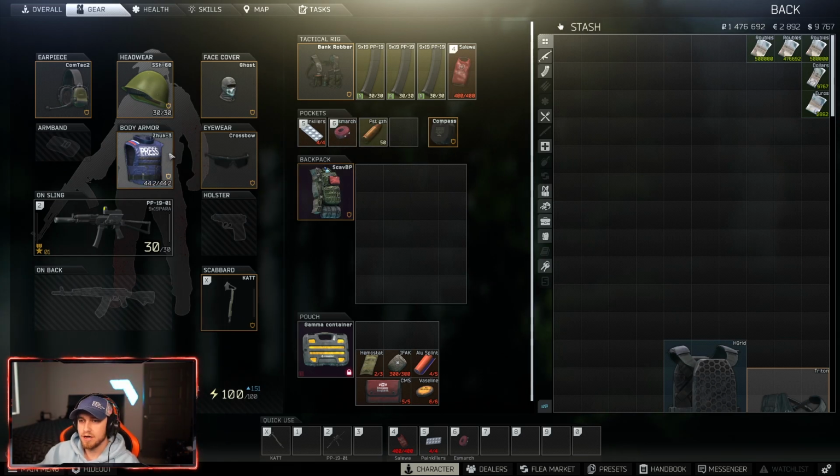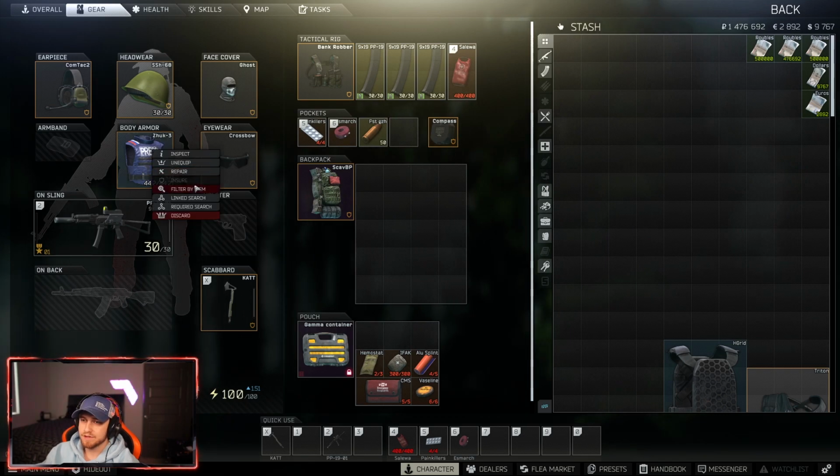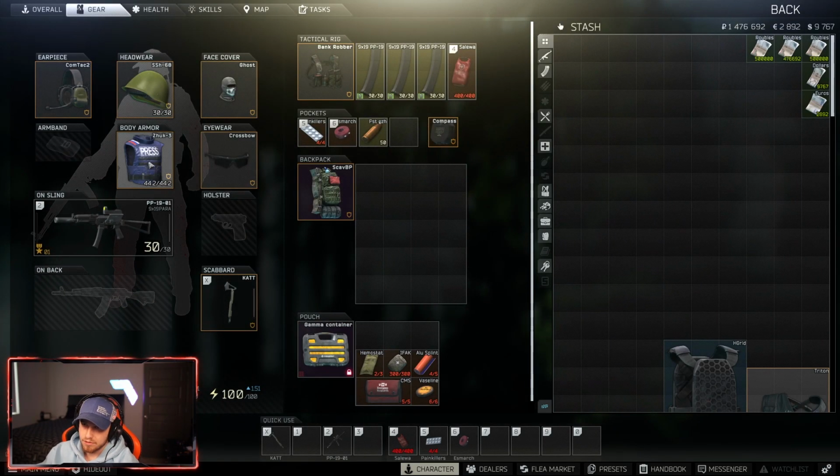A press armor, I didn't really go over this, sorry about that, guys, but the press armor is a class 3 armor. I like it a lot, as if you're buying one on the flea market, it's relatively cheap, right? 28,000 rubles, you repair that up and you're good to go. And if you don't have access to the flea market, you can oftentimes find scavs with this armor, which is really nice. It's what I like to do a lot: if I kill a scav with one of these, I'll either throw it on or throw it in my backpack and then throw it in my stash for, you know, budget runs.